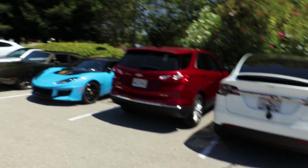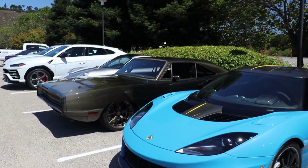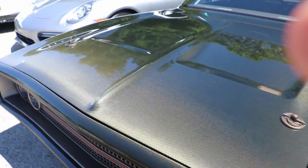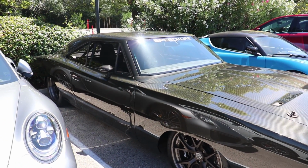You obviously noticed that is an extremely rare, really cool roof right behind me. And on the other side over there, that looks like any old Charger, but actually, this is Vin Diesel's very own Dodge Charger, rocking some HRE wheels, full carbon fiber body. Absolutely wicked. Love the hood pins, love everything about it.